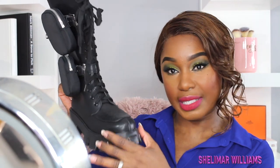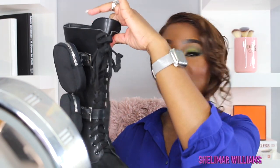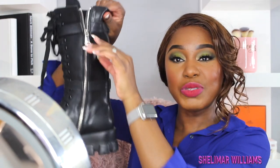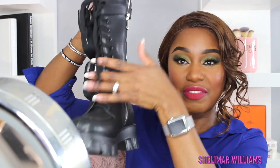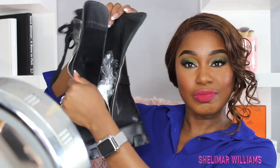So I saw these shoes and I just love it. Love it, love it, love it. It's lighter than the Prada, of course. The quality may not be the same, but let me tell you something. Same style. It's very comfortable. It comes with a zip on the side, so you don't have to worry about taking off all of that and putting your foot in.